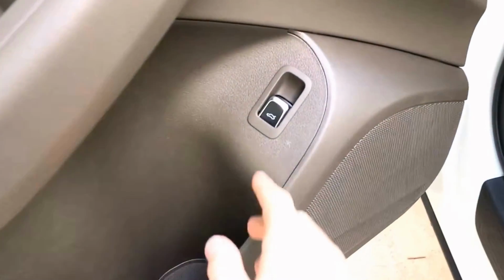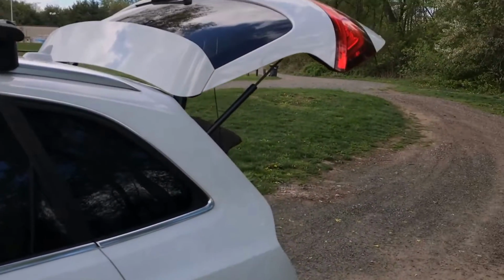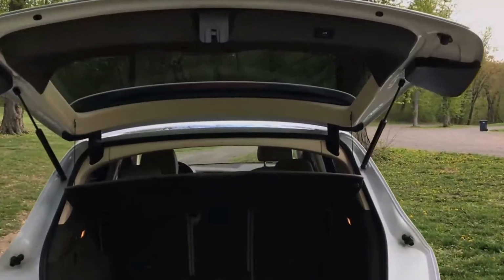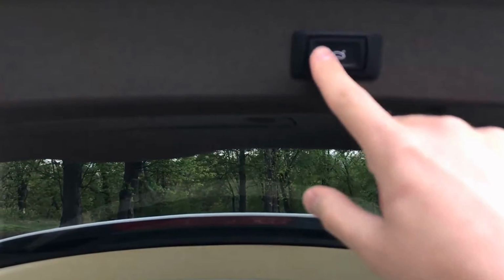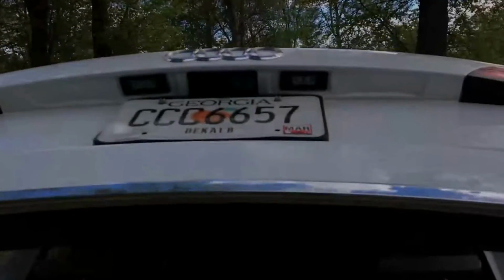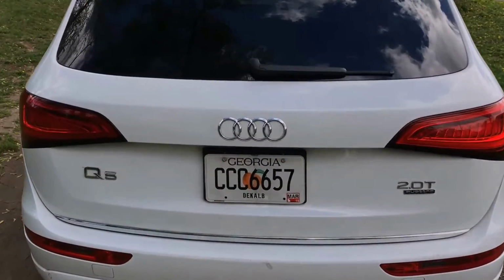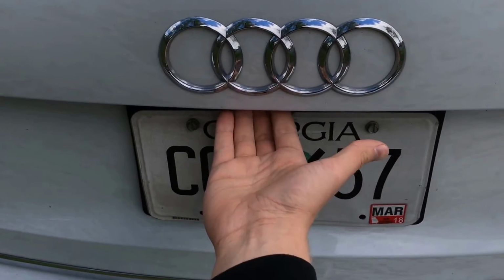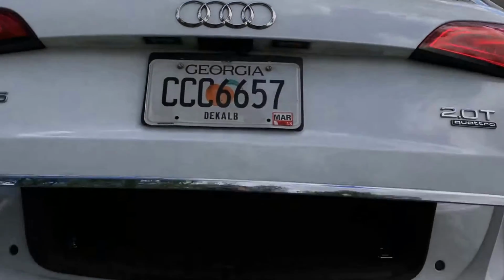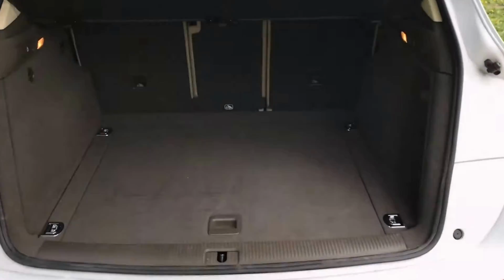And to be able to get to the trunk, you have a couple options. You can pull this latch here on the driver's side door, or you can unlock the trunk by using the key fob. To be able to close the trunk door without slamming it shut, you can press this button here and it will automatically close the door and lock it. To be able to open it again, there's a button underneath that you can pull. All you have to do is touch it and it'll open right up.